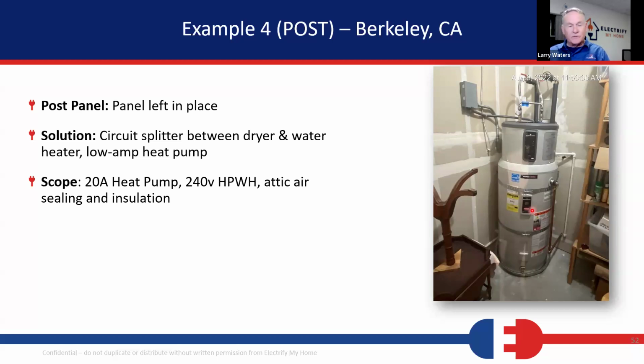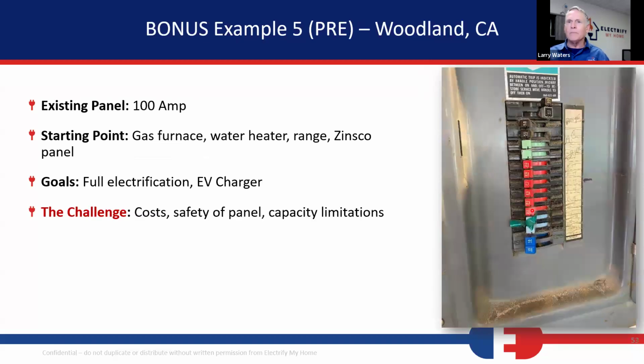His load calc was the first one we had done in a long time where the cooling load in Berkeley was higher than the heating load when we figured in all the air sealing, which was really interesting. I believe we took out an 80,000 BTU furnace and put a 36,000 BTU heat pump in, if I remember right. Okay. All right. So Woodland.